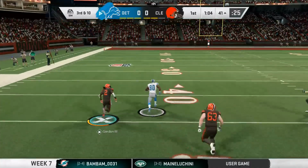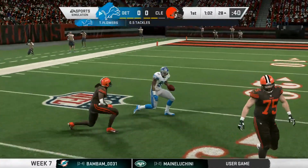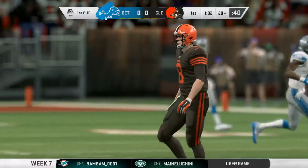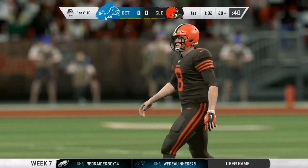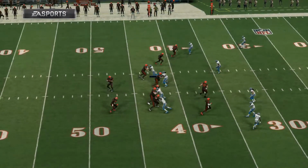And this is scooped up by the Lions. And a huge return as he'll take this one all the way down inside the 30-yard line. So the defense there, opportunistic. It's nice to give them credit, isn't it?